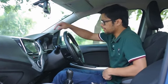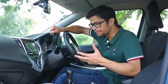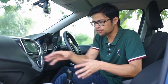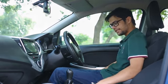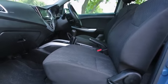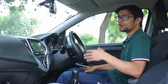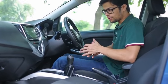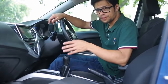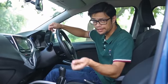The material quality overall is satisfactory. It's good, although not best in segment. I wouldn't say it's the best in class, but it is acceptable. The hard plastic part could have been a little better. The seats are really good for its segment. The side support and the shoulder support is pretty decent. The bottle holders are practical. You can actually place 1 liter bottles in them. The headroom is good. So overall, if you look at the driver perspective, the front end of the Baleno is really impressive. There's not much you can complain about, except for the fact that the plastic quality could have been a little better.